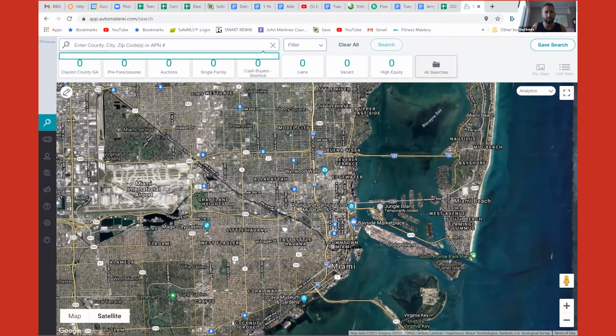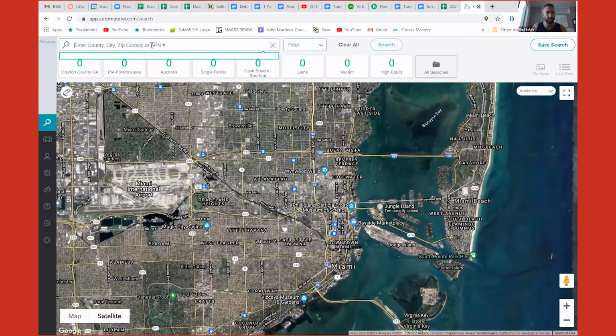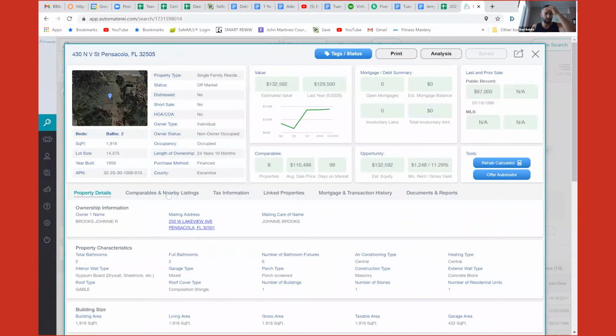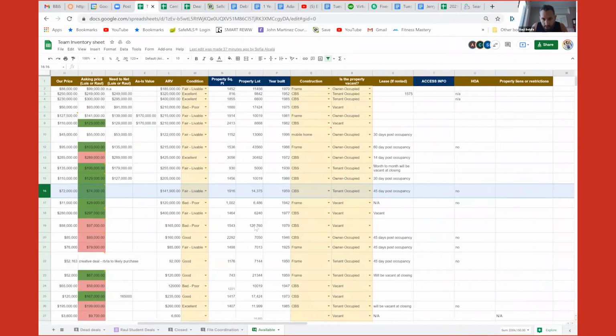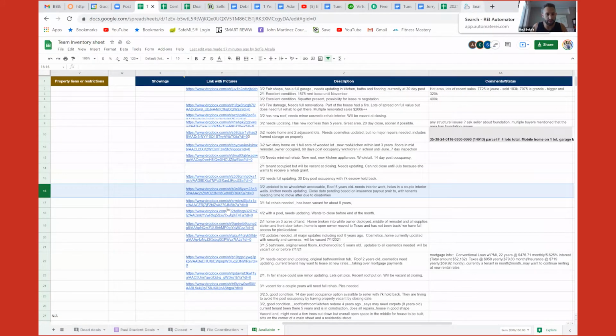So let's put the address here. Right here, 430. We go here. We click on this. We go to comparables and nearby listings. Interesting. It says 1,900 square feet, but I know it's not that big. I don't think it's that big. Oh, you know what? I think it is because it has that little house in the back.